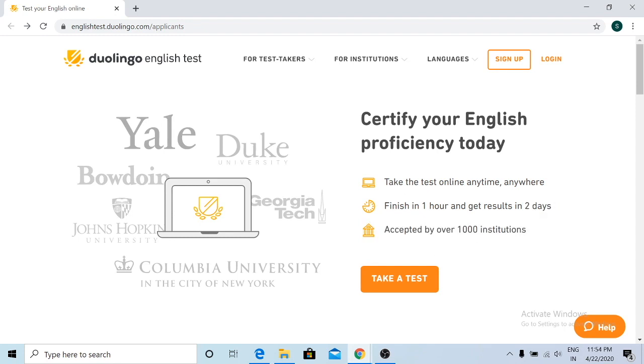However, you can only utilize these things if you want to go to one of these 1,000 institutions. So, if you're planning to get admitted into one of these 1,000 institutions, in that case alone, it would be beneficial for you to take this test.